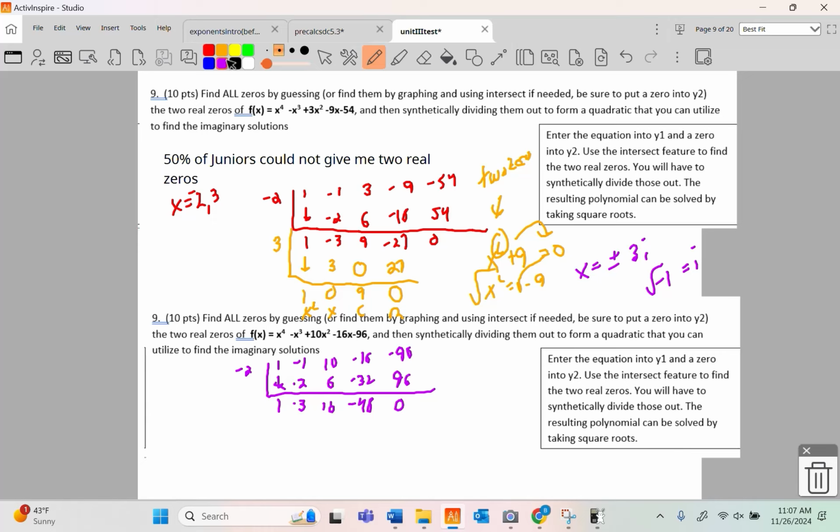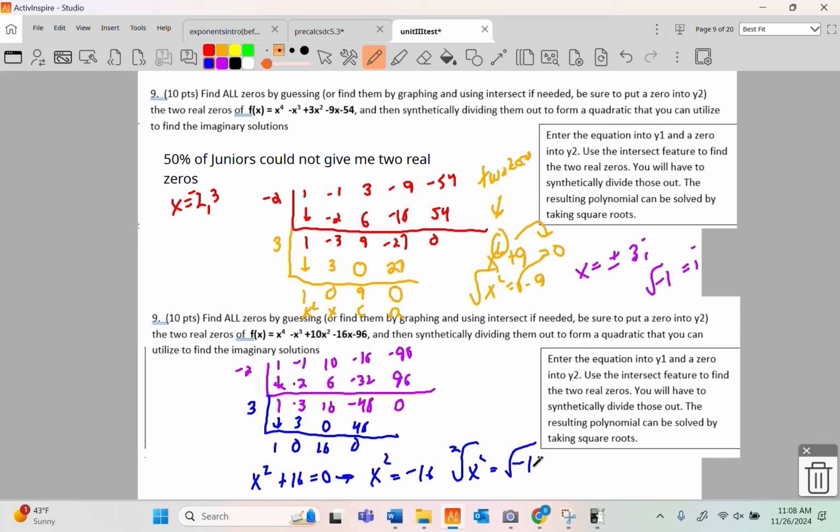There's a 0. Because a 0 was obtained, I can drop down and do it again. This time I'm going to do it with the 3, just like I did before. 1 times 3 is 3. 0, 0, 16, 48, 0. This time I'm left with x squared plus 16, which must be a 0. So x squared is -16. The opposite of squaring is square rooting, understood? And the square root of -16 is plus or minus 4i. 4 zeros, kids. Was not that hard.